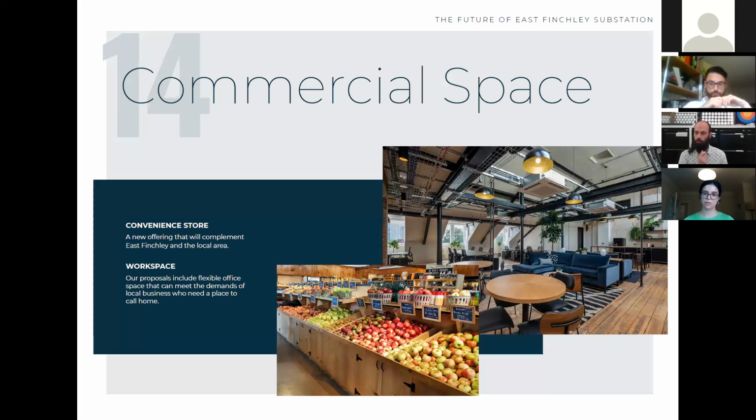In terms of the office space, as Adrian has said, the pandemic has of course transformed the way that people are working, and that's going to continue into the long term. So certainly there's a real fantastic opportunity now, particularly given the location on the edge of the town centre and next to the tube station, to provide a new work hub for the local community who may not necessarily be commuting into central London every day.